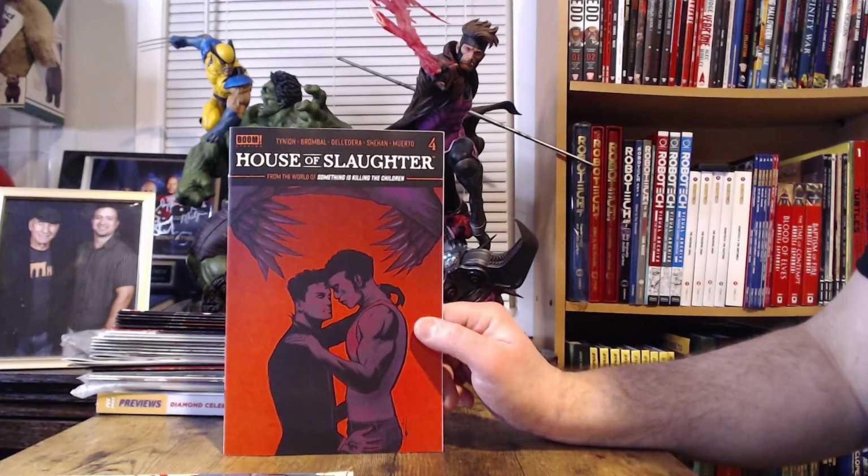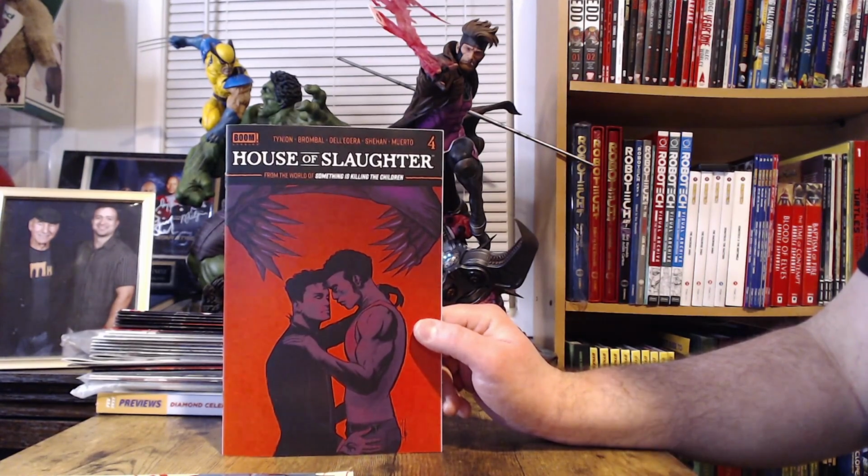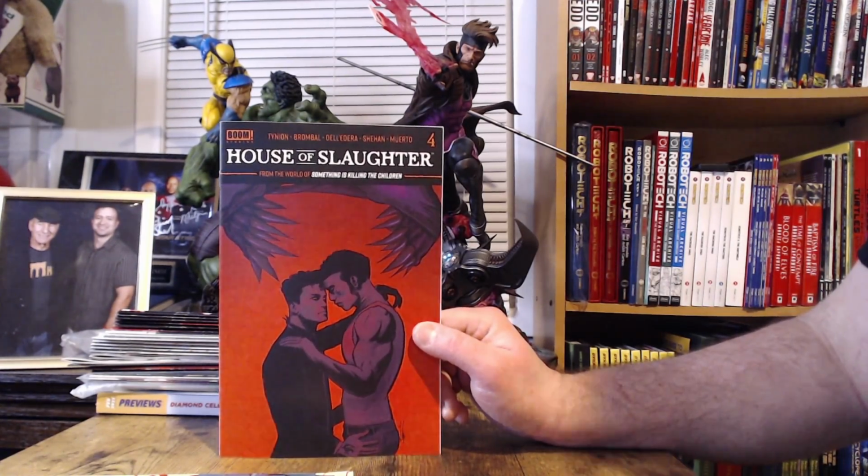All right, so the story by Jason Aaron is continuing in this issue with the same nice art and great writing as the previous issue. This issue, like the last one, jumps around from the present to the past.